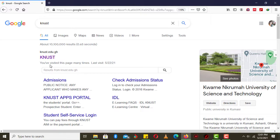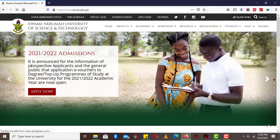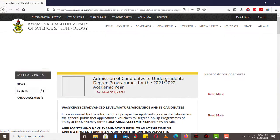And the official homepage for the Kwame Nkrumah University of Science and Technology is knust.edu.gh. And it's officially announced, for the information of prospective applicants and the general public, that the e-voucher for degree programs of study at the university for the 2021-2022 academic year is now open. So let's click on Apply Now.